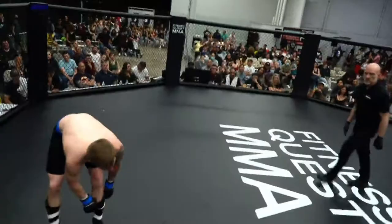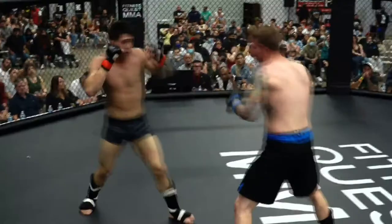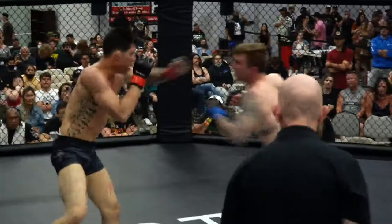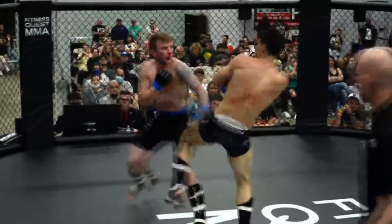Ferrier bleeding from the nose. Can't tell if it's the nose or his head. I believe it's nose. Nose, there it is. Oof. Morgan ran through one-two. Ferrier looking unfazed, that bloody nose. Both these guys have been here before. Morgan with a 1-2 record. Ferrier undefeated at 2-0. He needs to set those takedowns up better.